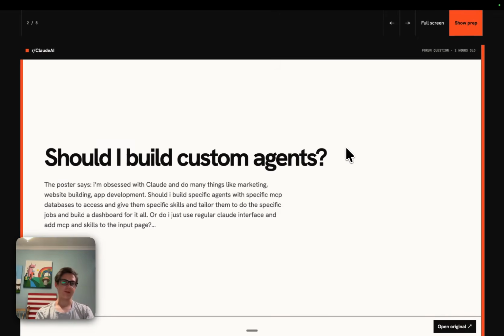In the sense that people apply it in lots of different ways. So if I have a routine that handles one thing repeatedly and has its own workflow that it uses for that and its MCPs that it knows to use for that, does that become a custom agent? And if so, if you do consider that a custom agent, then yes, you should build those.